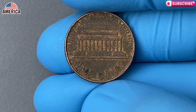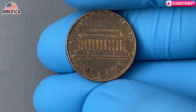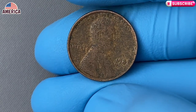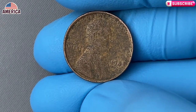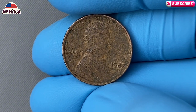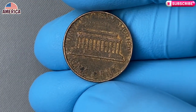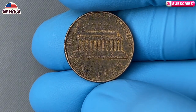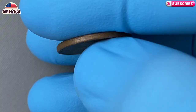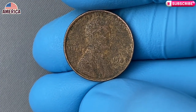While most 1982 pennies are worth just 1 cent, a rare, well-preserved 1982 copper penny with a minting error or other unique characteristic could sell for a jaw-dropping amount. In fact, if you have a 1982 penny with one of these rare errors, or a beautifully preserved copper variety in excellent condition, it could be worth as much as $44,000. That's right, $44,000 for a single 1982 penny.